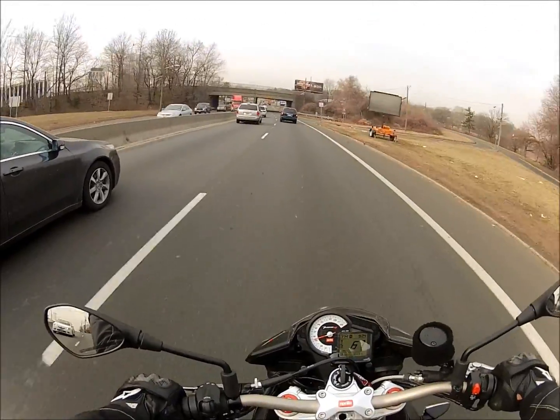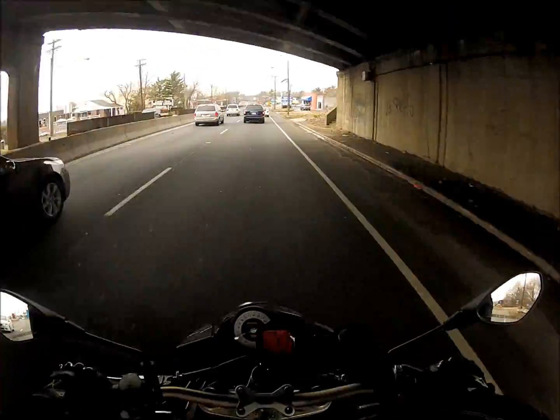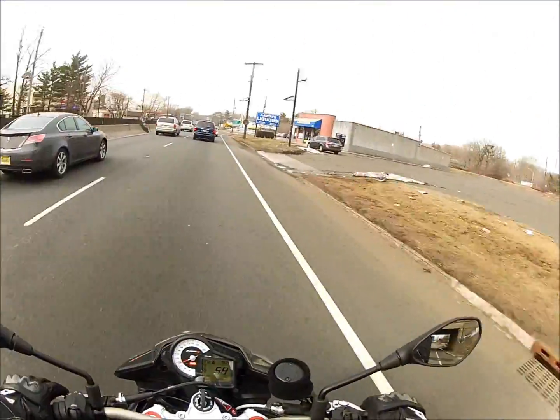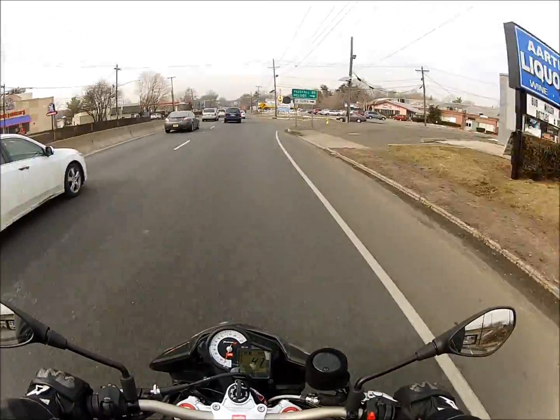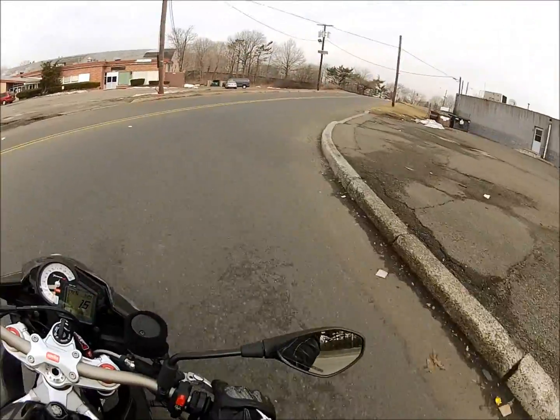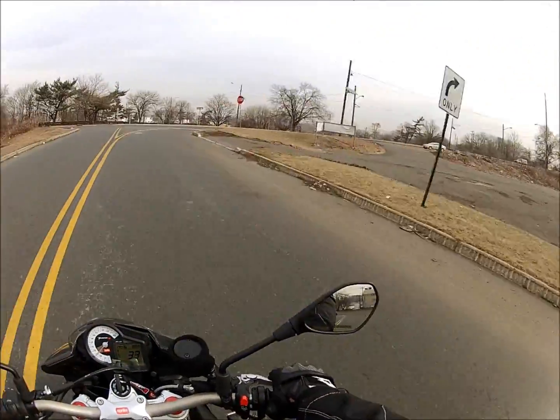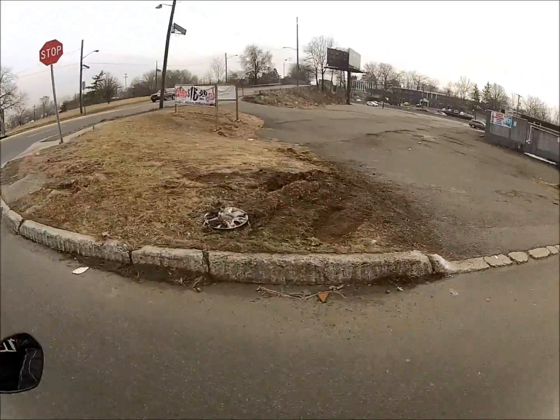50 degrees today, it's really not that bad. But I mean, this bike, you ride it once, the moment you stop or put it in the garage, it's begging you to go back out again, and you just want to keep riding it. It's so addicting to ride. It's that torque, that bottom end power.